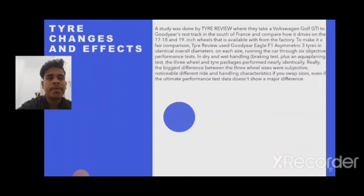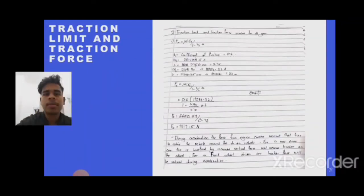The tires are tested on two types of surface, dry and wet. They undergo handling and braking tests, accumulated into three packages of performance. The biggest difference between the three wheel sizes was subjective. There are noticeable differences in ride and handling characteristics if you swap sizes, even if the performance test data doesn't show a major difference. That's all for tires and effects. Let's go for the traction limit and traction force.